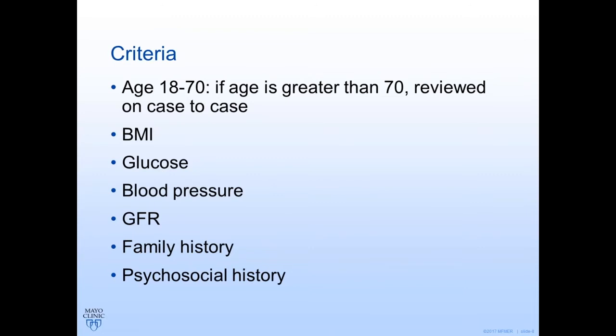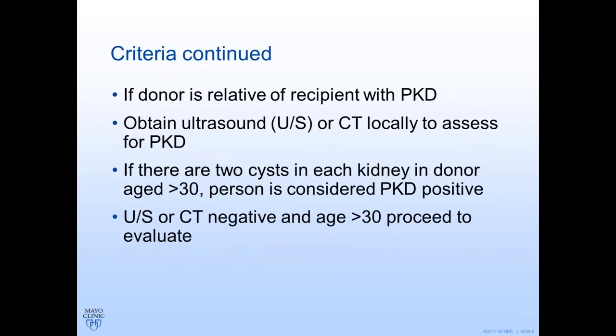Of course, if somebody is 25 years old and they tell me that mom and dad both started on blood pressure medications at age 40, maybe this isn't the right thing for you to do to be a donor. So it's really important to dig into that family history a little bit. And then, of course, there's a lot of psychosocial things because these are supposed to be well people, and sometimes we find out they're not as well as they think they are. So it's really important to ask those questions during the screening process.